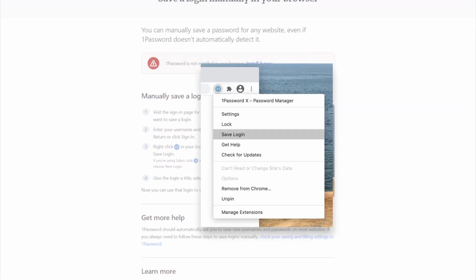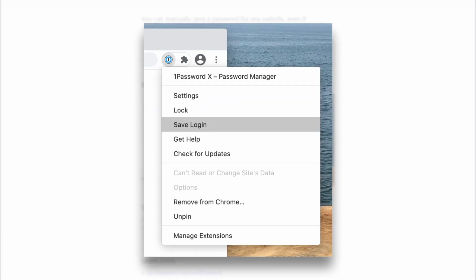When you would like to retrieve a stored password, simply visit that site and then tap on the browser extension that shows up in the login box.